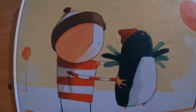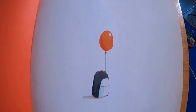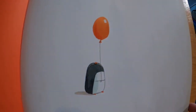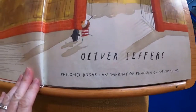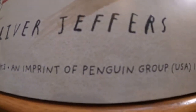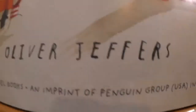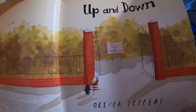You may have read some books by this author before. Oh, look. A penguin with a balloon. This comes to us from Philomel Books, an imprint of Penguin Group. All right, there, it looks like they're going inside some gates. It says, this way.